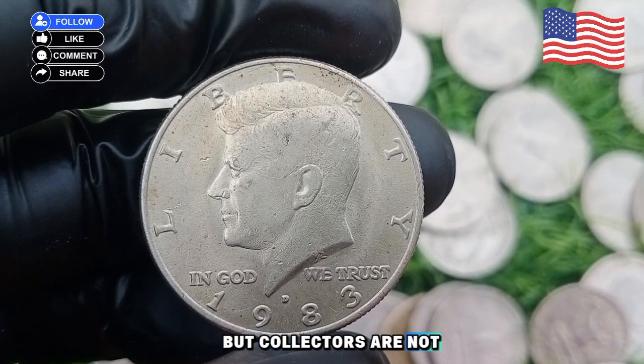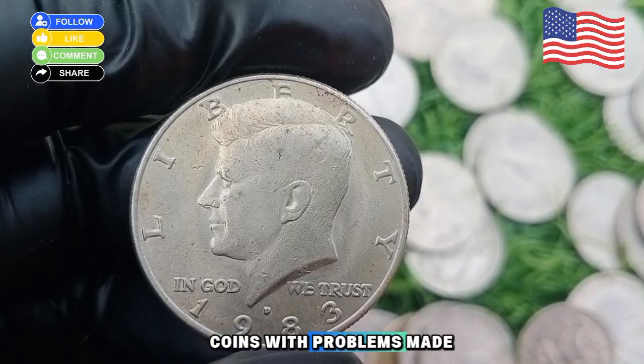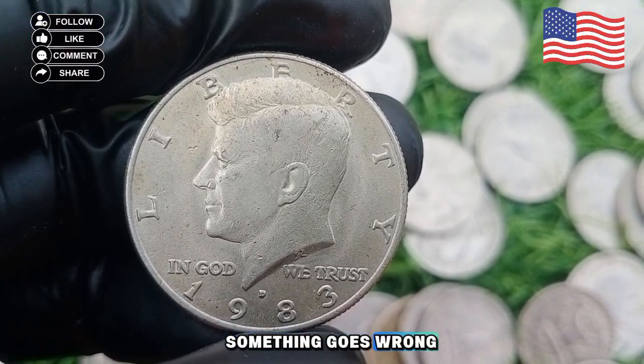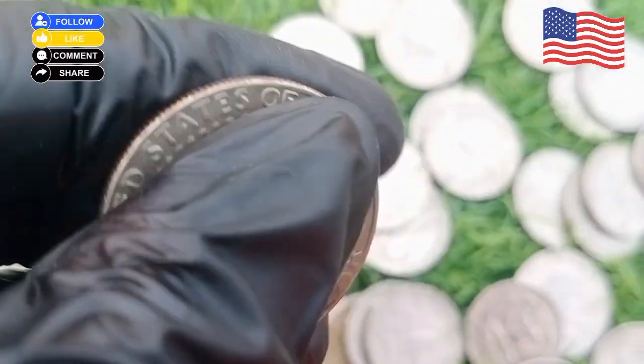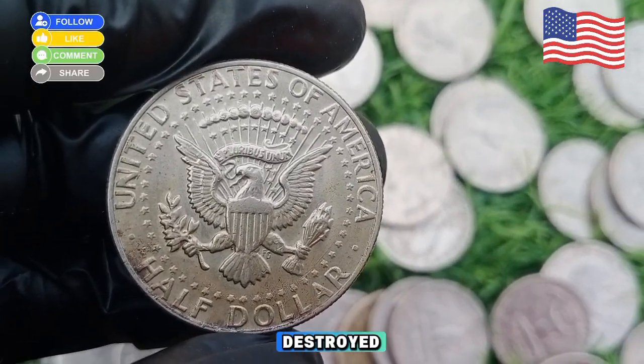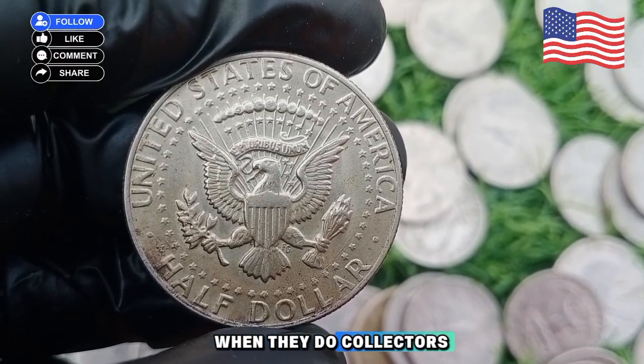But collectors are not looking for normal coins. They are looking for coins with problems made at the mint. Mint errors happen when something goes wrong during the making of the coin. These mistakes are not planned. Most are caught and destroyed, but a few escape into circulation. When they do, collectors want them.